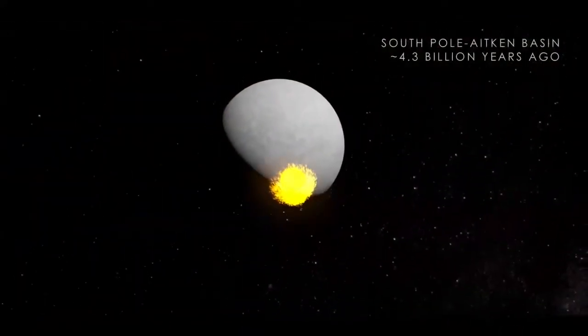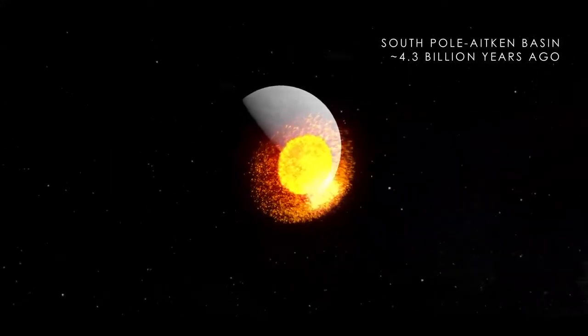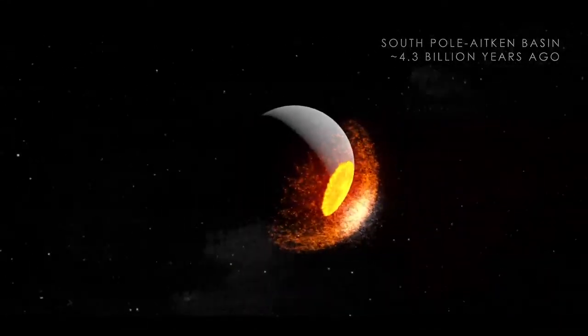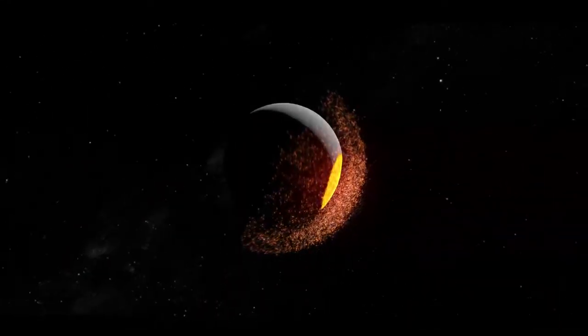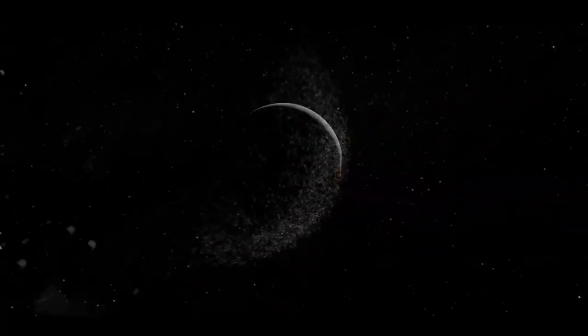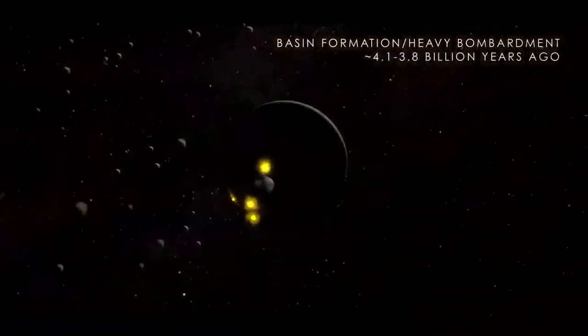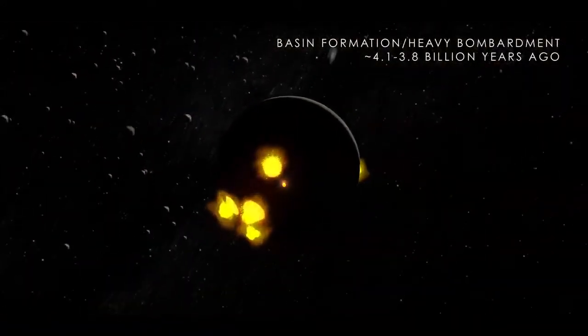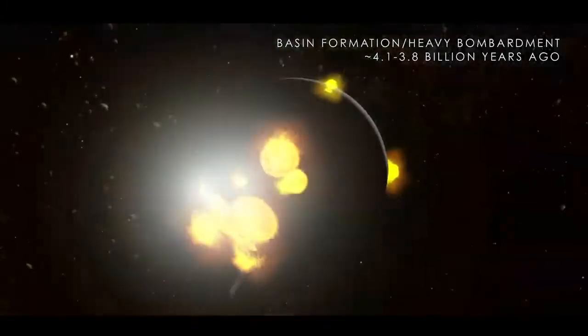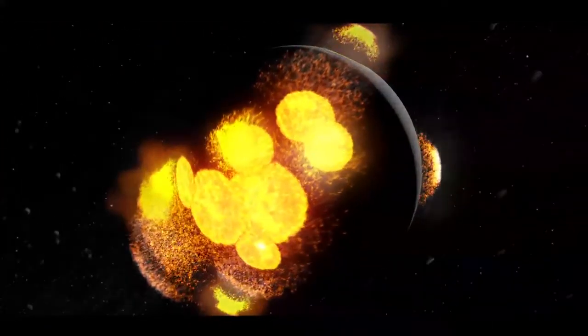Around 4.3 billion years ago, a giant impact battered the moon's south pole, forming the South Pole-Aitken Basin and sending debris as far as the opposite side of the moon. This impact marked the beginning of a period that would cause large-scale changes to the moon's surface. One by one, more huge collisions shaped the terrain, some forming large basins that would eventually fill in to become the dark-colored patches of the moon, known as maria.